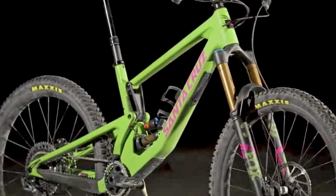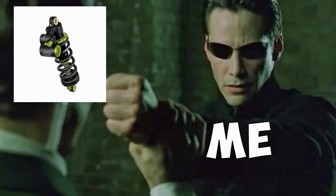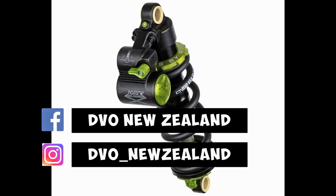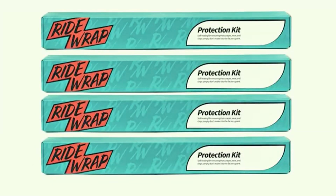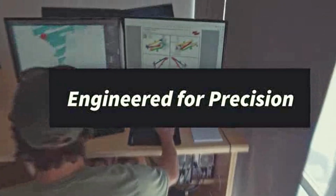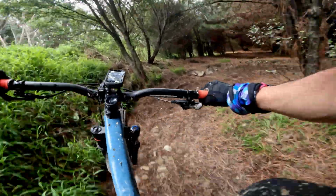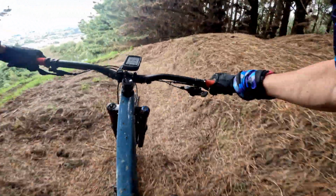The intent is to migrate all the pieces across onto the new frame. One of the major upgrades that I managed to source out of DVO New Zealand is a coil. I'm really looking forward to seeing what this bike will look like with a coil on it. The intent therein is to get it ride wrapped, because I regret not having done that with my original bike right from the start. Ride wrapping is obviously something that's going to add a lot of value in terms of getting it sold off eventually for when I shift over to a Zeroed.